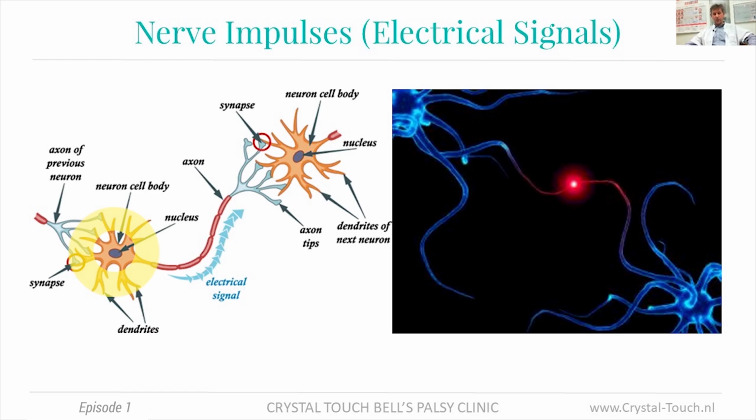That's why they're called dendrites, because dendros in Greek means tree. It also has a long wire, which is called the axon, and through that wire, the nerve cell sends signals to either other neurons or to the muscles. And the place where the nerve wire, the axon, ends and the other one, either neuron or muscle, takes over the signal is called a synapse.